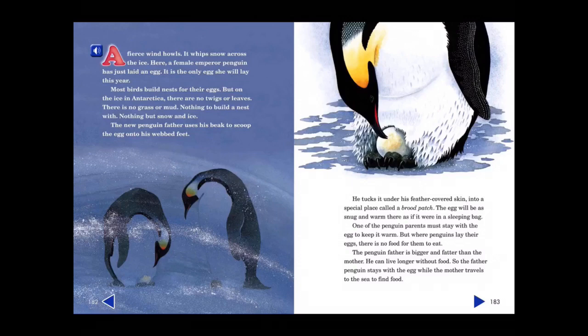The new penguin father uses his beak to scoop the egg onto his webbed feet. He tucks it under his feather-covered skin into a special place called a brood patch. The egg will be as snug and warm there as if it were in a sleeping bag.